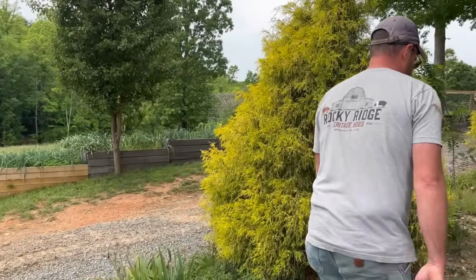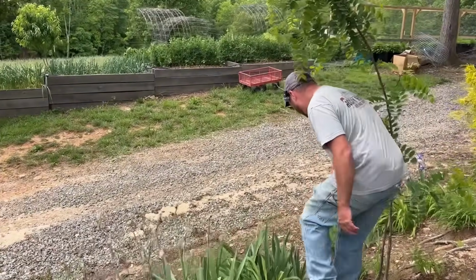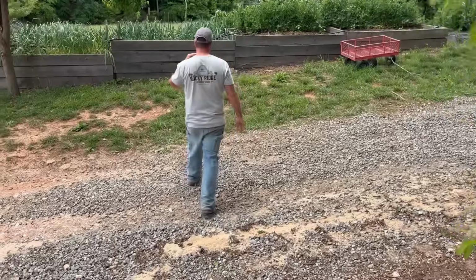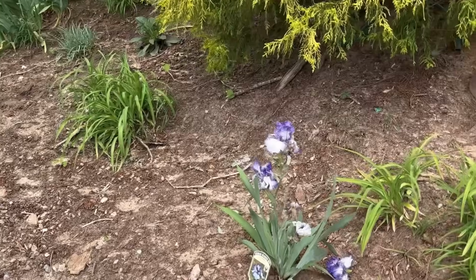Well, we'll mosey over to the raised beds and show y'all what all's going on over there. While we're on our way, you know we have our bank here full of irises and all these things that Andy has planted through the years. Look what we picked up the other day. I'd never seen one this color. Yeah, this thing is absolutely gorgeous.